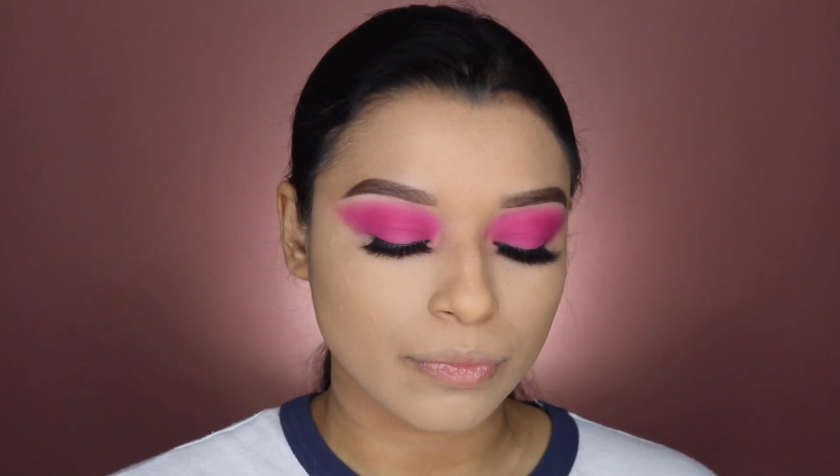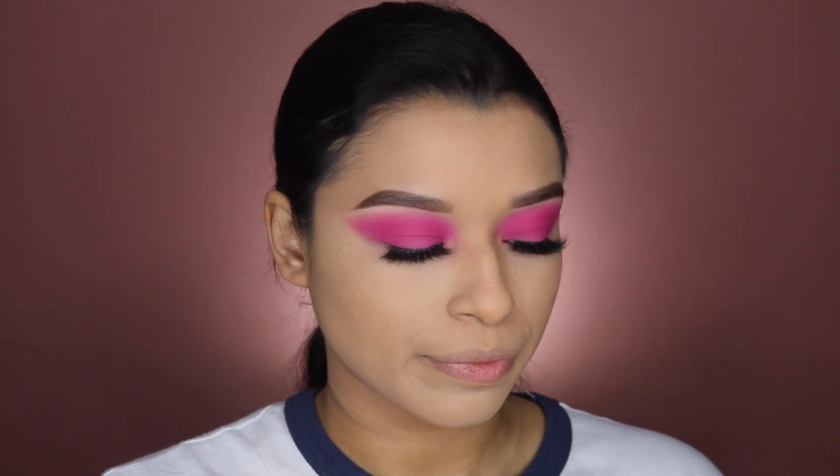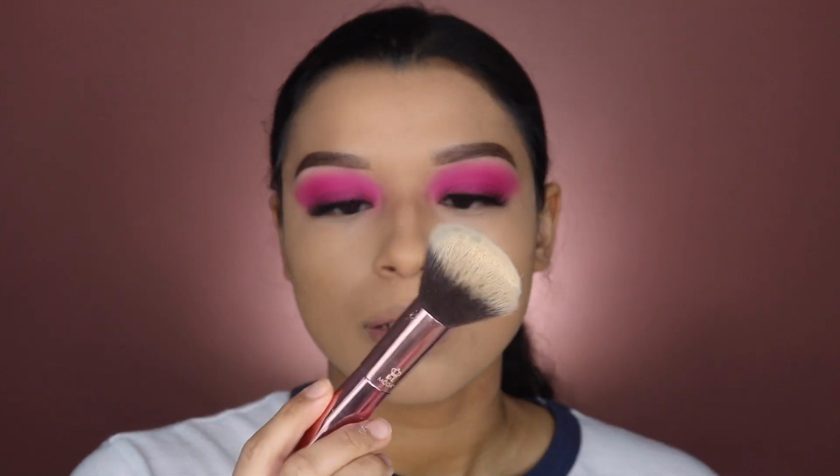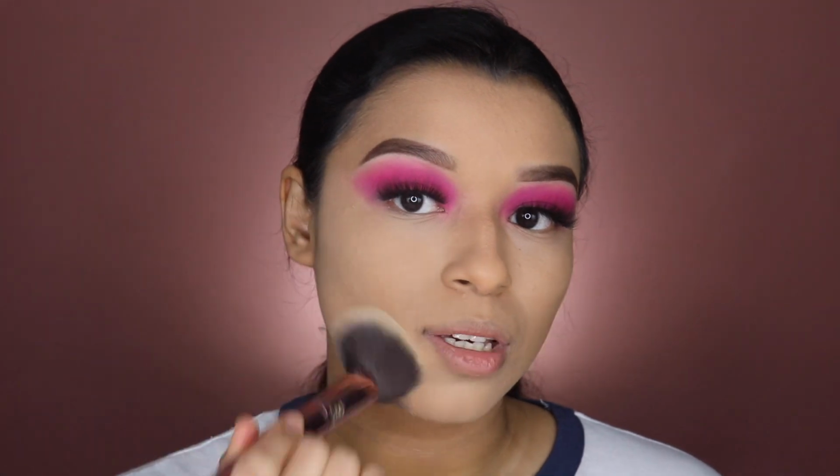I'm gonna move on to powder to set the face because this foundation does feel a bit tacky. I'm gonna be using the Fenty Beauty Pro Filter powder in the shade Banana. I absolutely love the way this smells, like so good. I probably got some powder in my nose. But anyways, I'm gonna be using this brush by Moda. It's a really good face powder brush, really.